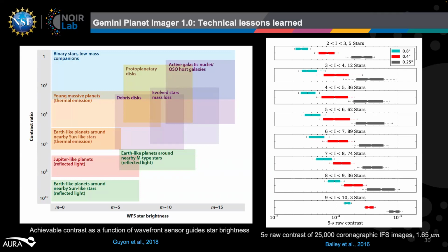So the moment you go to the fainter limit, you are limited by the background noise, your AO loop cannot cope, and your contrast degrades as well. And this is something GPI-1 was also able to confirm. On the right side, what you see is the 5 sigma contrast of 25,000 coronagraphic IFS images, as a function of wavefront sensor guide star magnitude, at 3 different angular separations. The gray one is at 0.25 arcsecond, so small separation. The red one is at 0.4 arcsecond, and the cyan one is at 0.8 arcsecond.